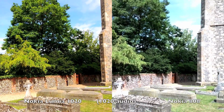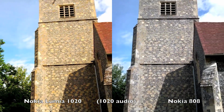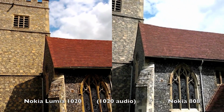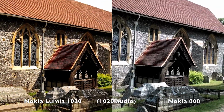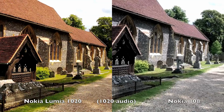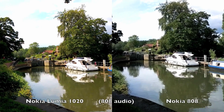A bit of typically touristy video here, standing still but panning slowly. Again, look at smoothness due to the OIS. Look at the colours, compare contrast and detail. Pretty much ideal video capture conditions.